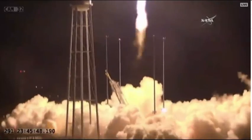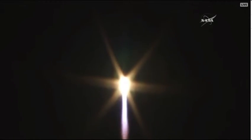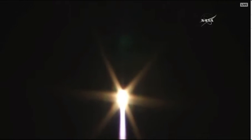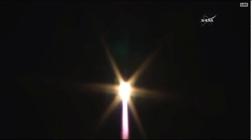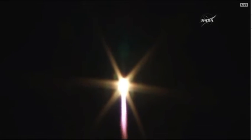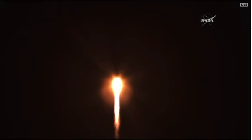And as you can see, Cygnus lifting off on top of its Antares rocket on its mission to deliver supplies and science to the International Space Station. EHS and CBC are nominal. The first stage is now burning and will burn for 3 minutes and 20 seconds of flight before it cuts off at just about 3.5 minutes into the flight. That provides the initial thrust to get Cygnus going on its journey to orbit.